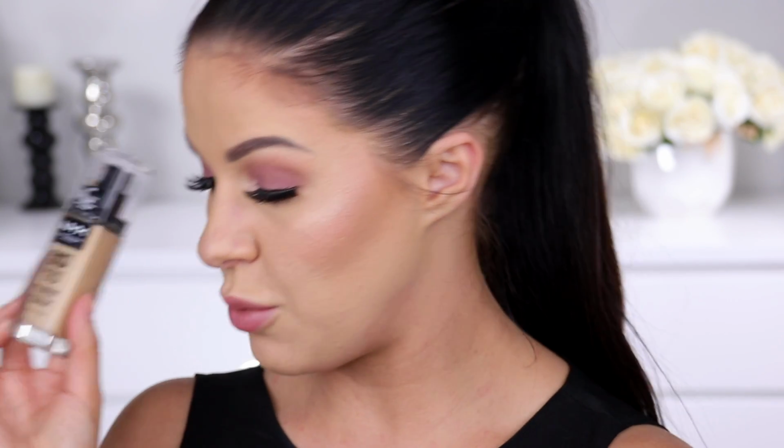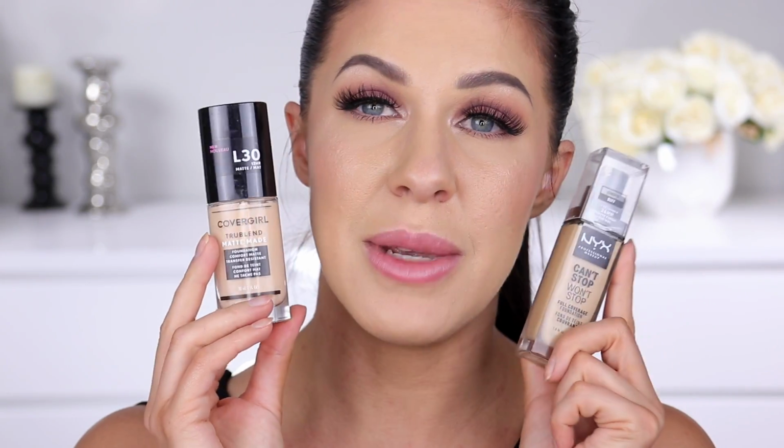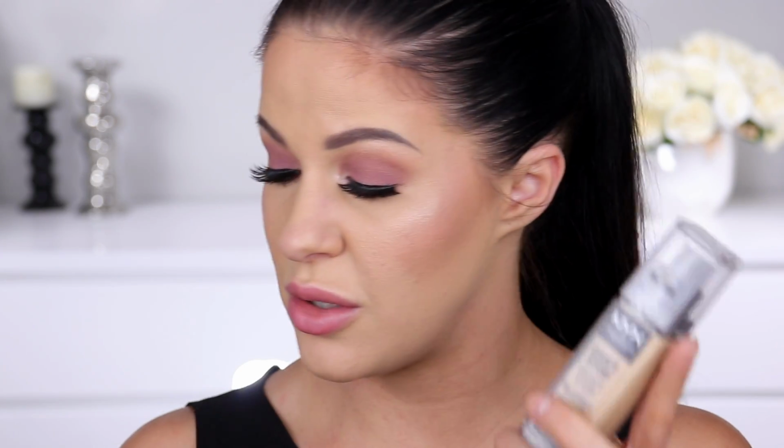I probably will try mixing it with other foundations, with different formulas. I might mix it with my Estee Lauder Double Wear. I might even mix it with this CoverGirl one that we tested earlier. Was it last week, the week before? I think if I mixed both these together, that would be beautiful. So it's certainly not a total waste for me. I'm still going to be able to use it, but if you want flawless looking skin and a foundation that's safe for oil, transfer proof and won't cake, probably not this one for my oily girls.